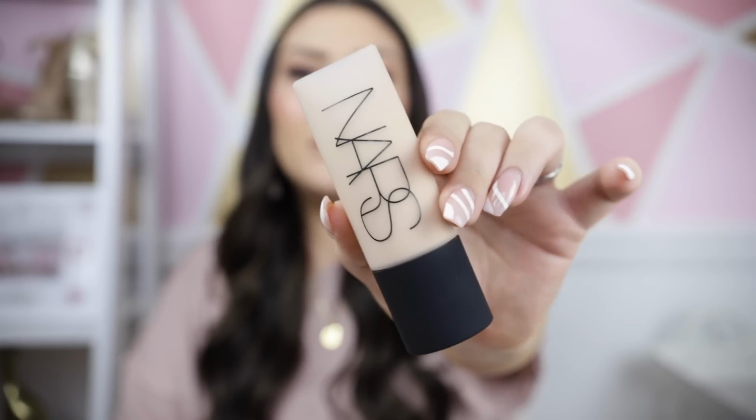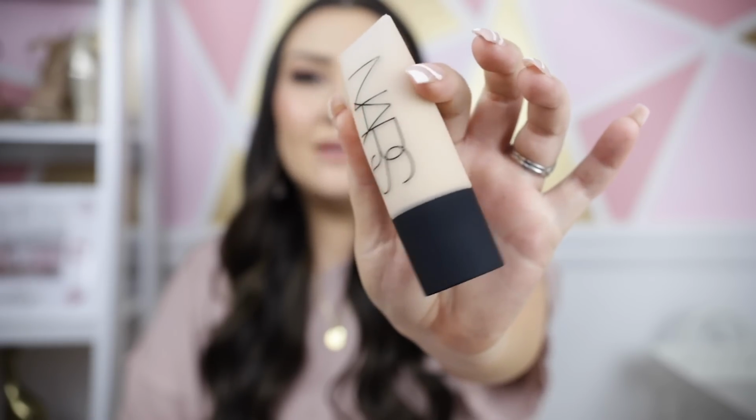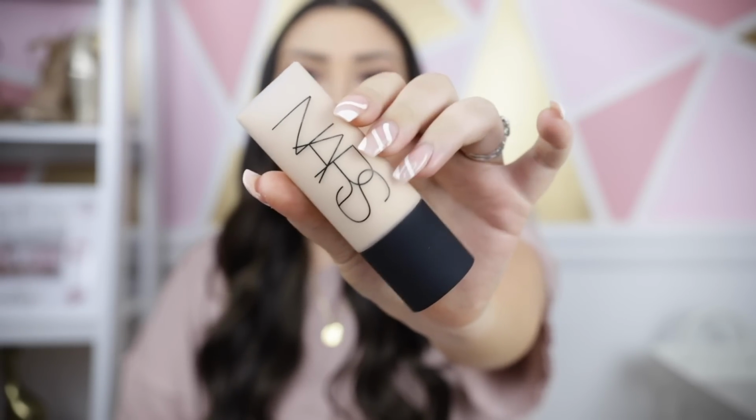First impressions, I love the packaging. This is super cute. It's kind of like a matte bottle. I really like this. It's kind of different. Let's see, does it have a pump though? No, it's just a little squeeze tube. I've heard great things about this, honestly, and I have not tried a NARS foundation in years.